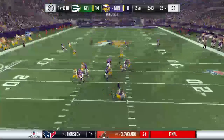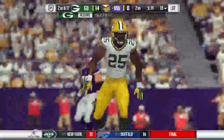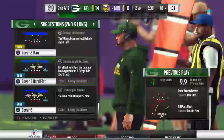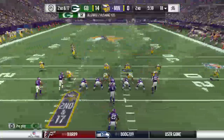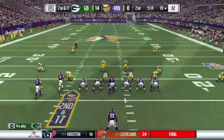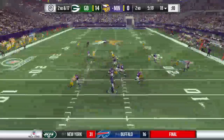Blitz coming, and down he goes. They overload him that time on the safety blitz, and he winds up being dropped for a loss of 7. These strong safeties, some people may not realize it. It's really like an extra linebacker, right? It really is, because they're hybrids. Half linebacker, half defensive back. The linebacker in him on that play emerged.